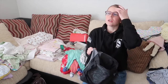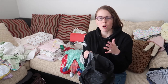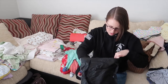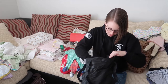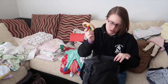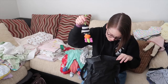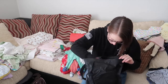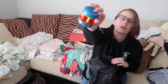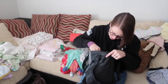Baby toys are hard. I don't really need baby toys because if a mom brings over a baby, she'll bring her own toys. So I really don't need baby toys, like little cups, little keys. Okay, this was one of my kids' first. Oh, that's cute. Anyway, little wooden animals. This is from my brothers. I remember my brothers playing with this.